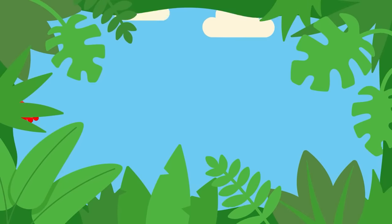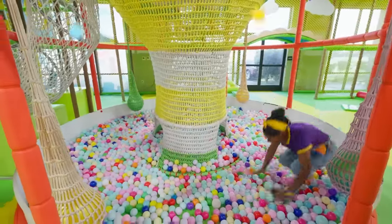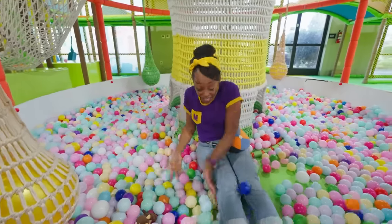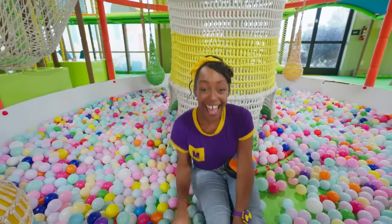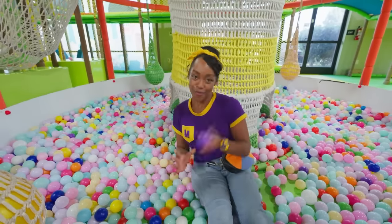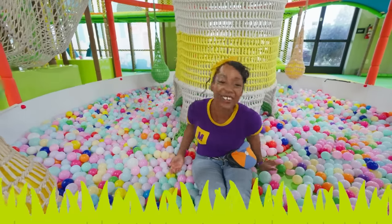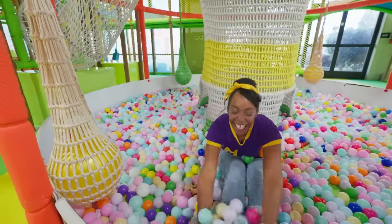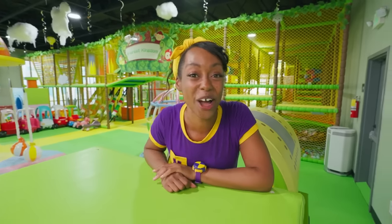1, 2, 3, and 4. Hooray! Here I come. Whoa, check out all these colorful balls. Blue and pink, purple and green, just like the jungle grass. Wow, this is so fun. Woo! That was so much fun climbing all around the jungle.